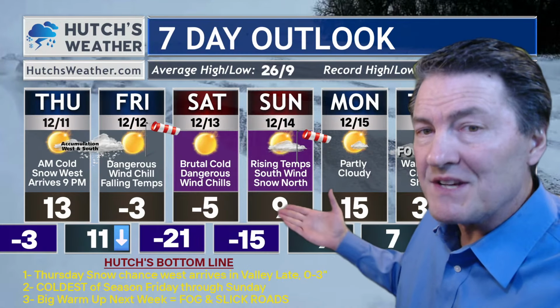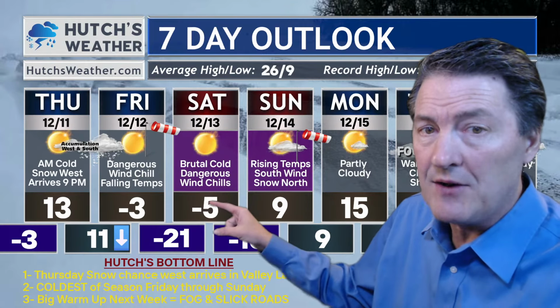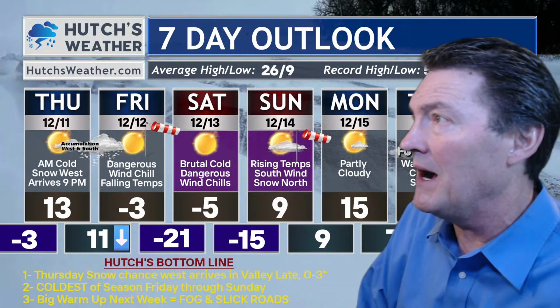So the 7-day planner, as I was showing you, brings all of this nonsense to the region, and then the cold settles in as we get into Saturday. Behind it, Arctic air comes in, wind chills to 40 below, folks, particularly on Sunday as we start warming up. And that's what I think we're going to see as we go through.